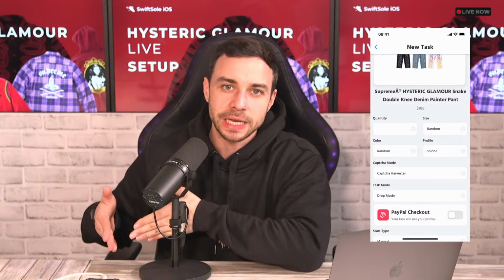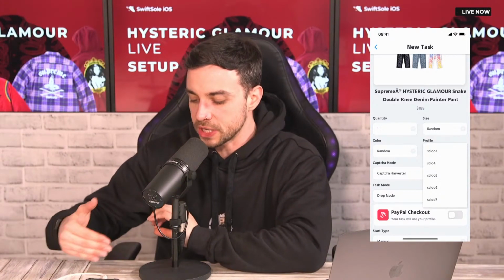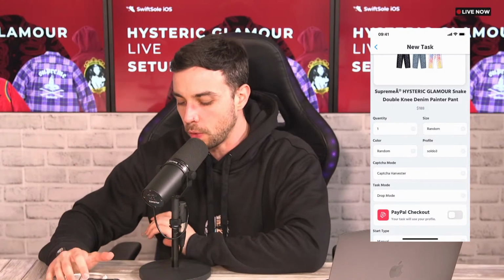Profiles. Again, they need to be individual profiles. So I've got different ones set in there with my different cards. I'll have 1 item per profile in there.